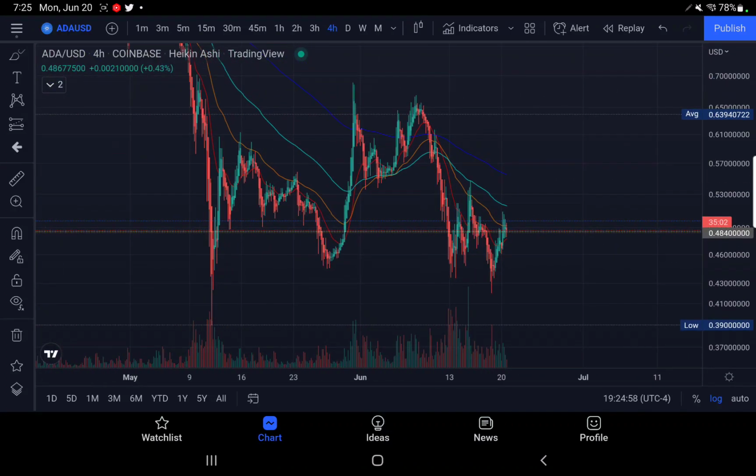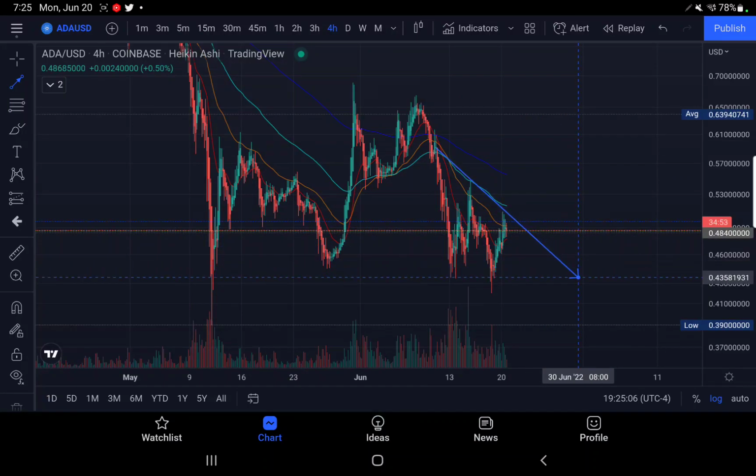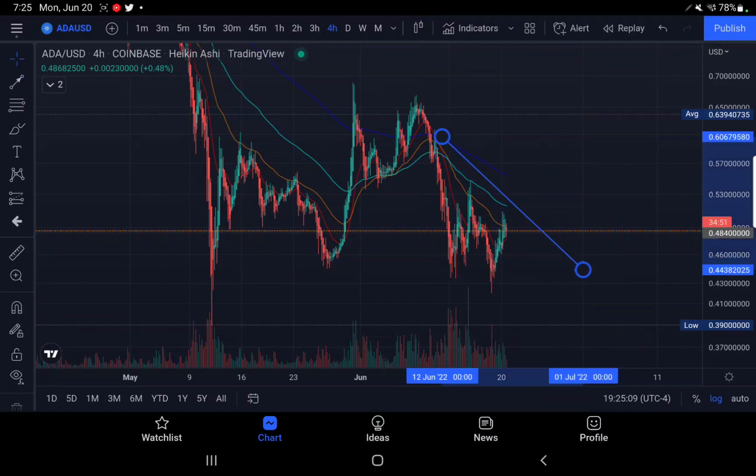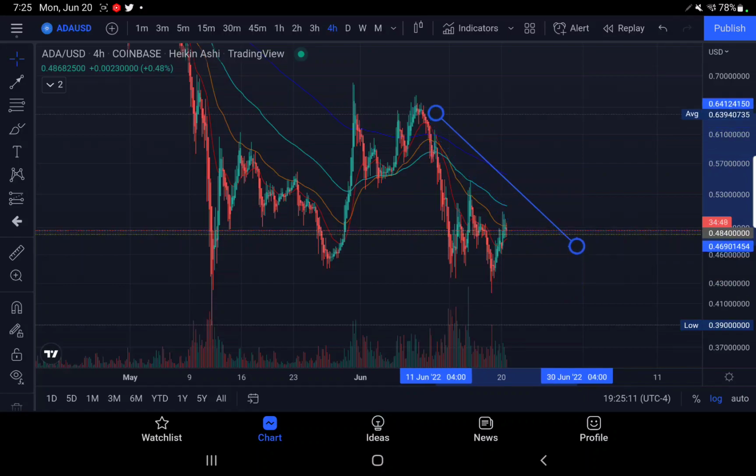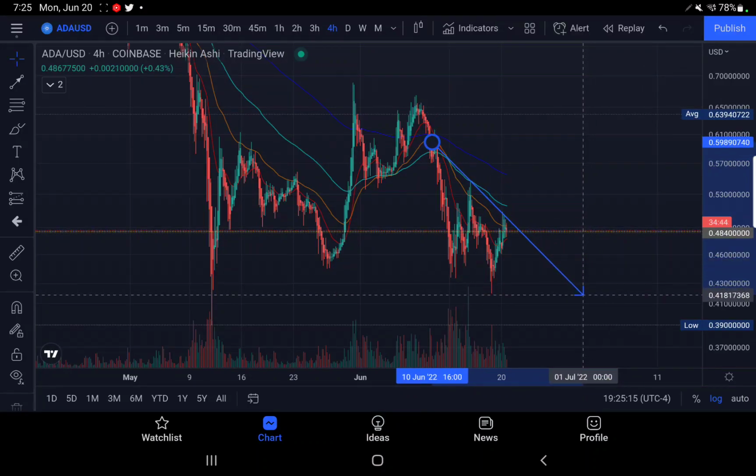I'm going to show you my layered setup. This is what I came up with, and we'll focus on ADA because we haven't talked about it for a while. I'm going to do this update purely on ADA, and I want you guys to tell me what you think about this layered setup and the way we're going to draw these charts now and understand these buy levels and sell levels.